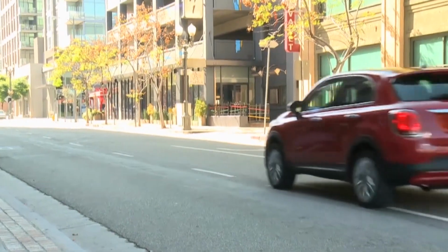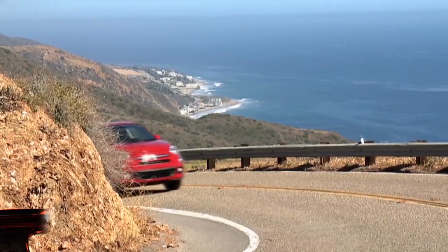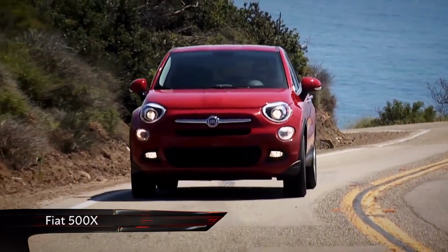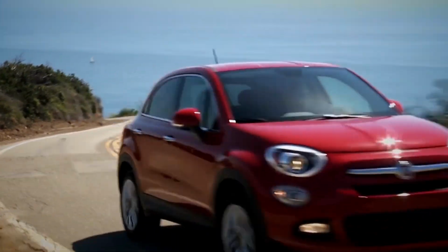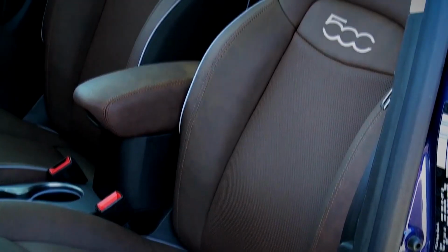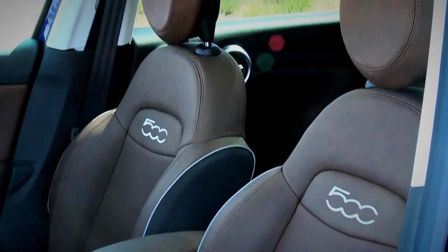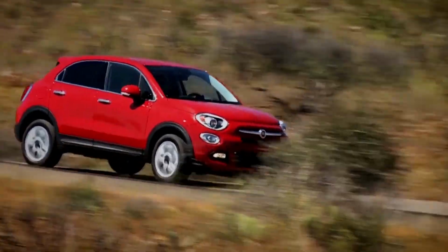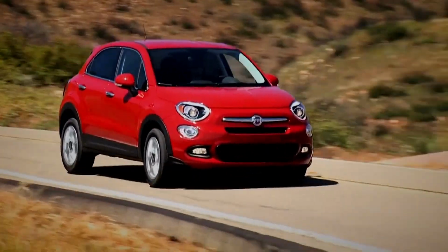So how about the Jeep's sister car, the Fiat 500X? To our eye, this is one of the most stylish cars in this class, with gorgeous bits of chrome trim inside and out and some wonderful retro styling. It's much better suited to road driving than the Jeep, despite their shared platform.